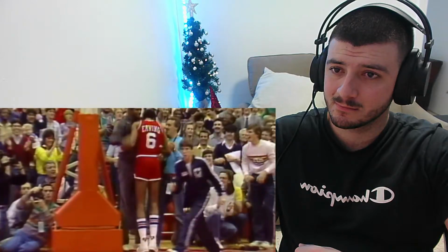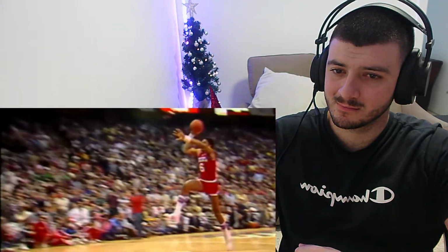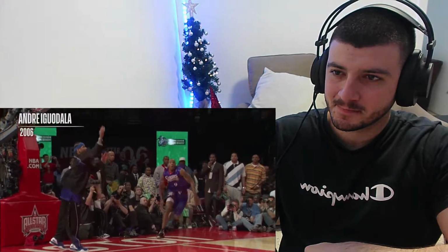Dot flying down the lane for the slam. Look at his takeoff point, John. Oh, man, that's what makes this move. Julius did it all. And Julius gets the first 50 of the day. Perfect. Iguodala on his second dunk. That's it.